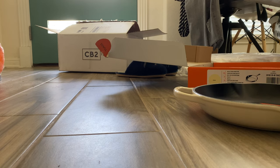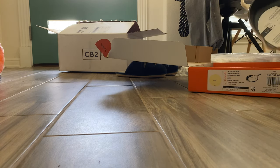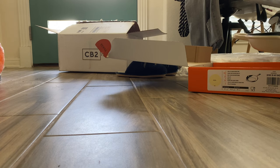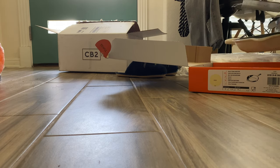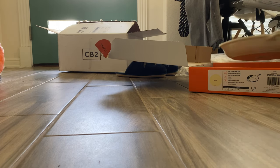Actually, this one doesn't tell you the price, but I'm pretty sure it was $100, which is a pretty good deal for Le Creuset cookware, and it's a pretty nice sized cast iron. I think I got the 10 inch skillet in cream. So yeah, I'm excited to get going on this. This one actually feels like there's some sort of coating on it already, so I don't know that I'll have to season it. I'll have to look into that.